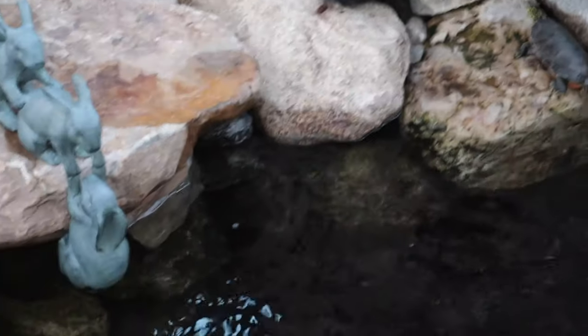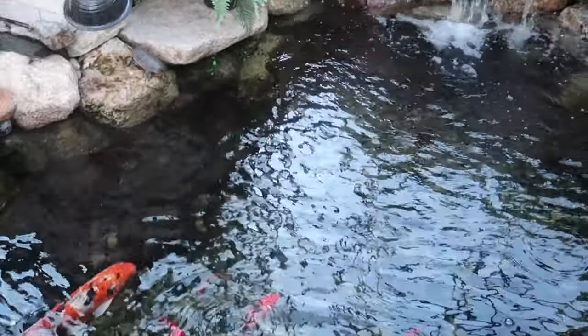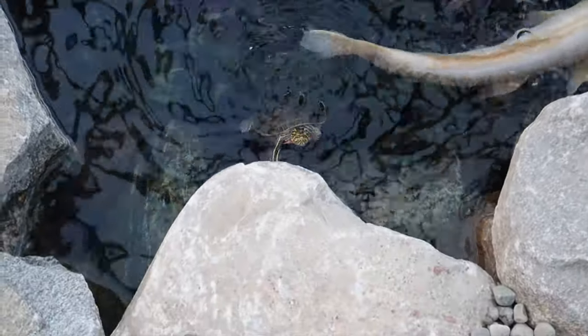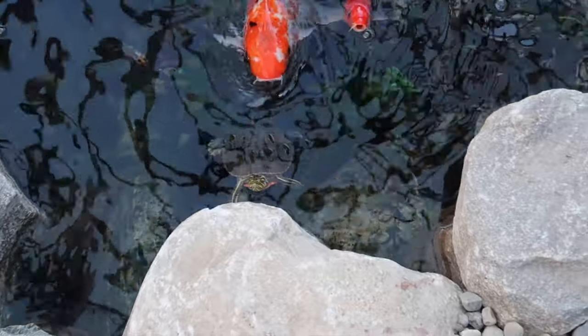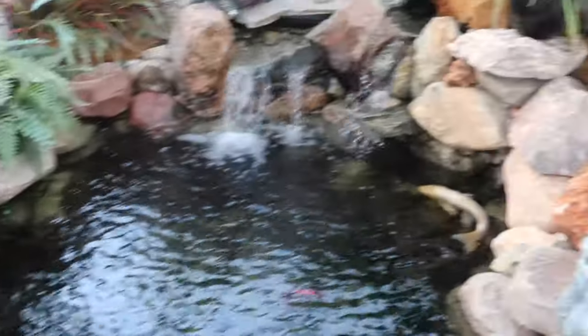Alright, water level is the same as it was yesterday. The autofill valve is still off. That's a great sign. And everybody here is ready to be fed, including this little guy. So, that's a wrap.